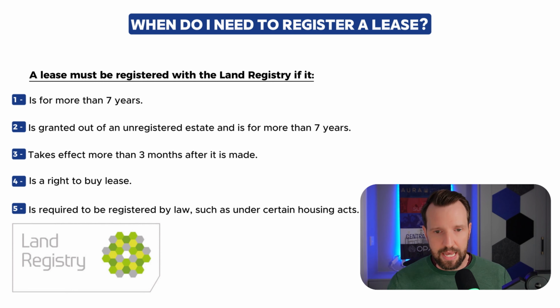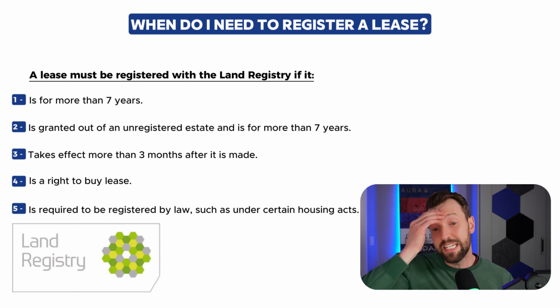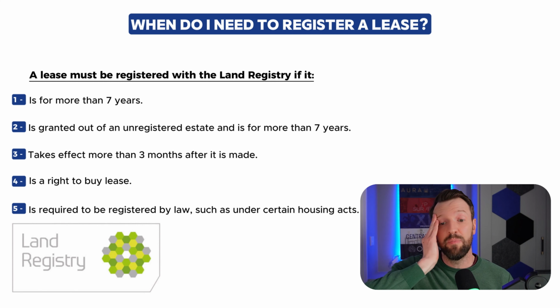We use an AP1 form via HMLR, and you'll need the original lease, a plan of the property, and you pay a registration fee based on the lease premium or rent. One of the things that I found interesting is that some leases are still active from the 1700s, which is ridiculous.